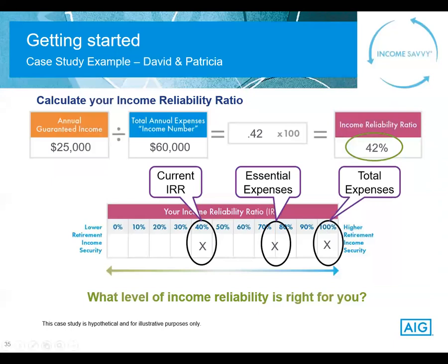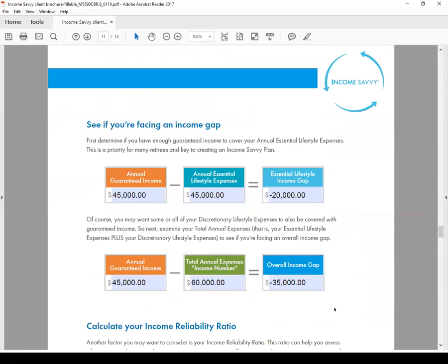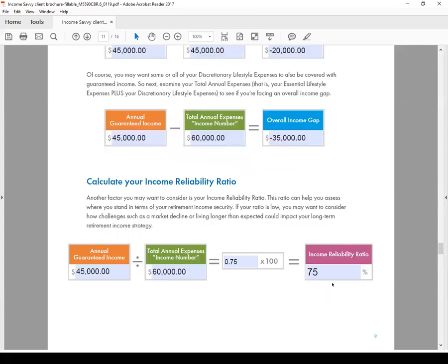Well, did we do just that? Why, yes, we did. How so? Well, let's take a look here. Back on the brochure, if I plug in 25,000 Social Security and now 20,000 guaranteed income from an annuity, my total guaranteed sources are 45,000, and it self-calculates now to a 75% income. Sorry, my mouse is a little sensitive here. It calculates to 75% income reliability ratio.